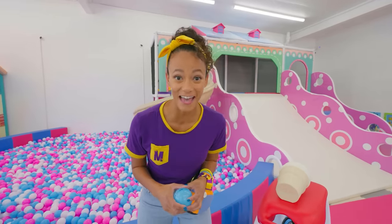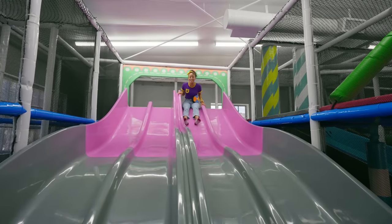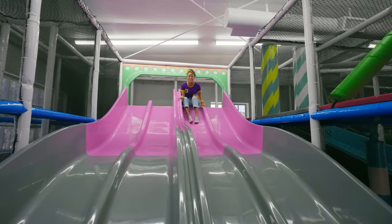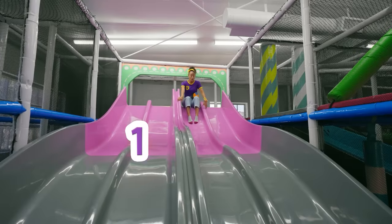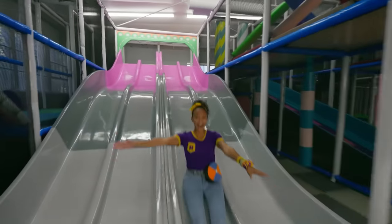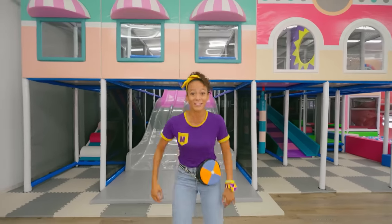Well, let's go down the slide. Come on. Yes, now it's my turn to go down the slide. Will you count down with me? Okay, 3, 2, 1. Woo! Whoa! Wow, that was so much fun.